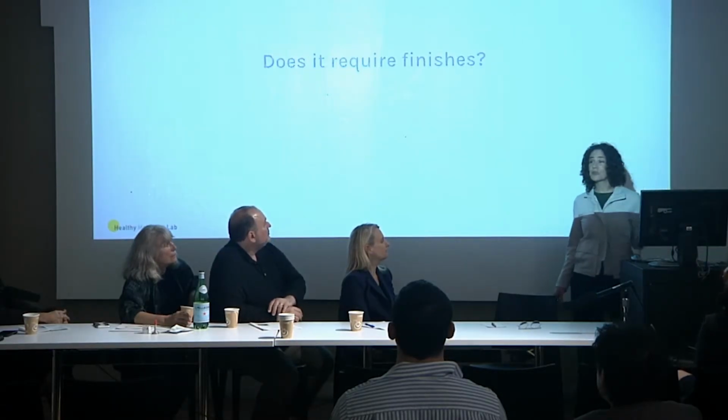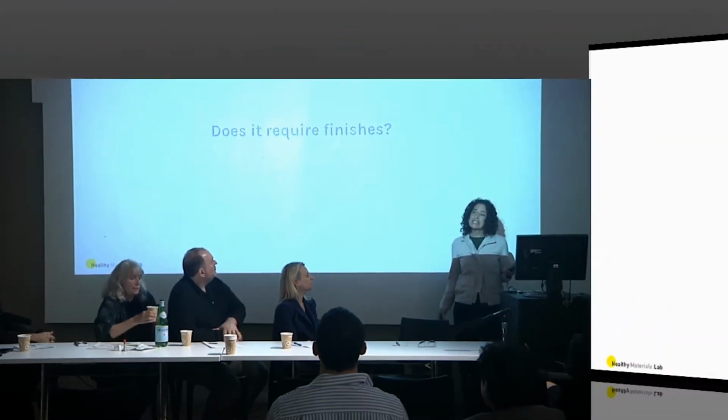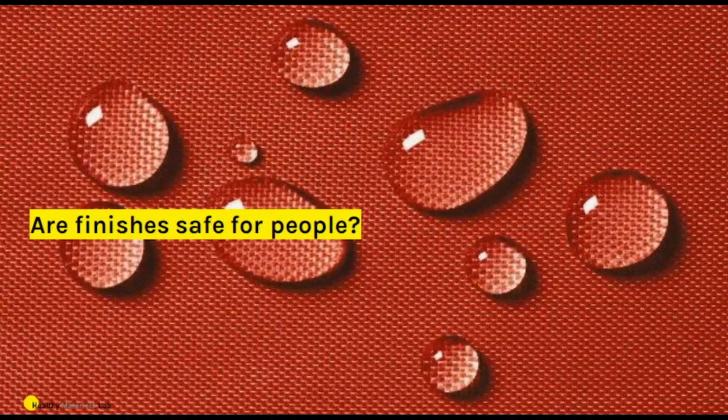Fourth, does it require finishes? Are additives needed? Is a material sufficient as it is? Or does it absolutely require further additives and finishes? And I think we're going to hear more from Harvard about this, because I've always been impressed with Heather, with your story about this. But if so, what are the finishes made of? And are those substances safe for people? Does it need an unhealthy, durable finish?